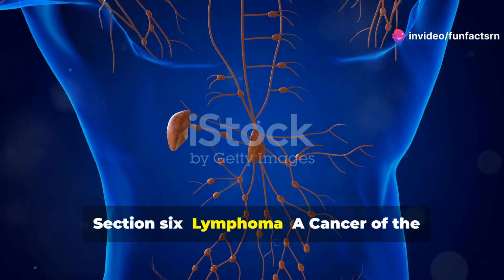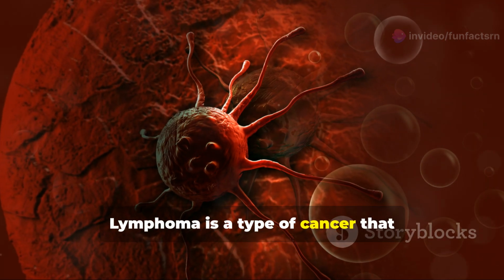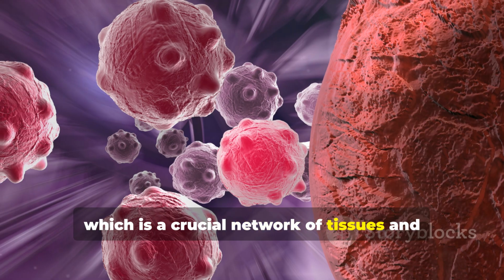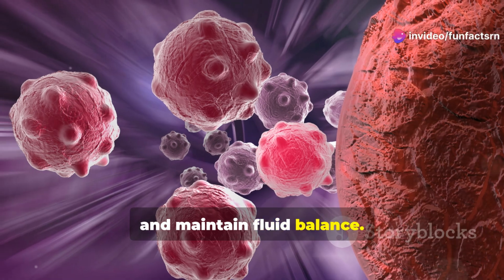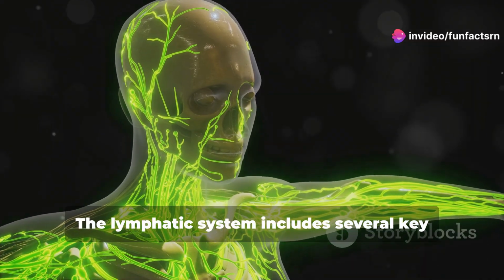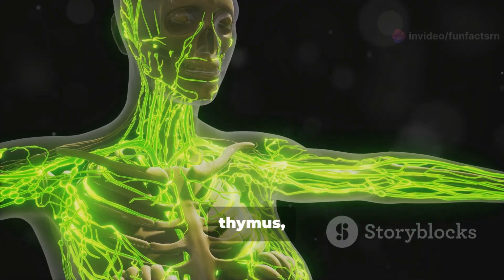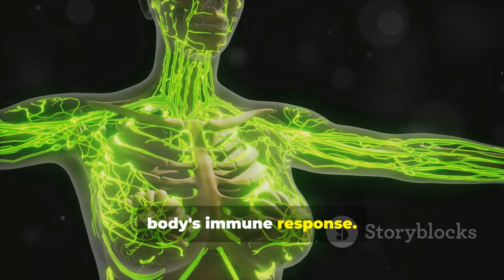Section 6. Lymphoma, a cancer of the lymphatic system. Lymphoma is a type of cancer that primarily affects the lymphatic system, which is a crucial network of tissues and organs that help the body fight infection and maintain fluid balance. The lymphatic system includes several key components such as lymph nodes, spleen, thymus, and bone marrow, all of which play vital roles in the body's immune response.